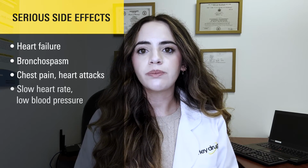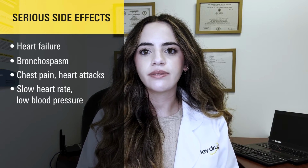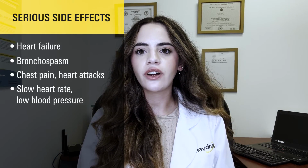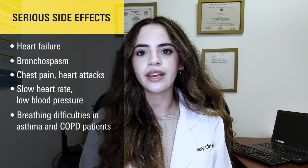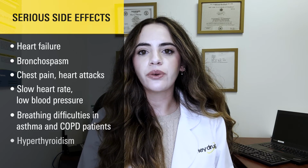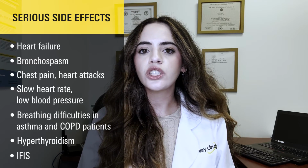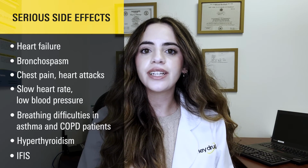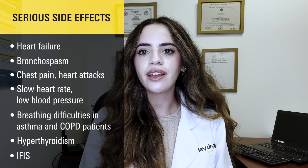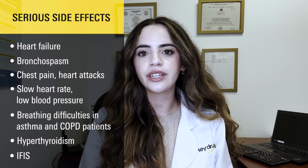Slow heart rate and low blood pressure, potentially causing symptoms like dizziness and fainting. Masking symptoms of low blood sugar, making it difficult to recognize and treat. This medication can cause your lung vessels to narrow, which may exacerbate breathing difficulties, especially in those with asthma or COPD. Masking signs of hyperthyroidism, like a rapid heart rate. Intraoperative floppy iris syndrome, also known as IFIS. In rare cases, this medication may cause changes to your iris, which can complicate cataract eye surgery. That's why it is important to inform your doctor if you're taking this medication and planning to undergo this surgery.